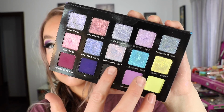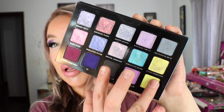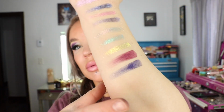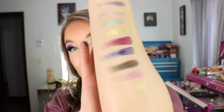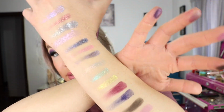And then these last three. Yeah, I definitely have a dip in that matte black. Which again, I wouldn't think that I would have a dip in a shade like that, but I use it almost every single time. Either that one or the blue I put in the crease for that depth. The mattes are pigmented, they blend out amazing. I just absolutely adore this palette.